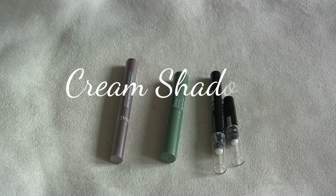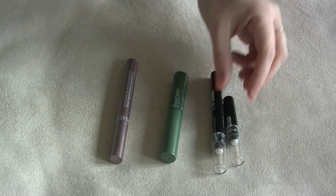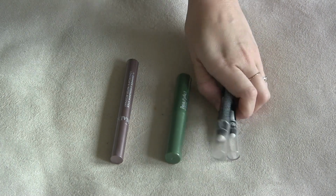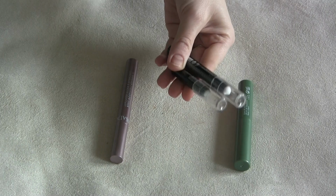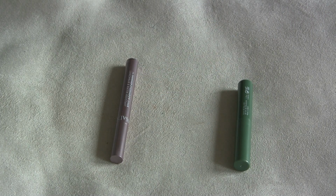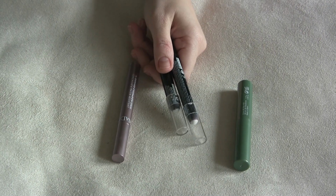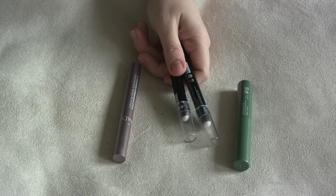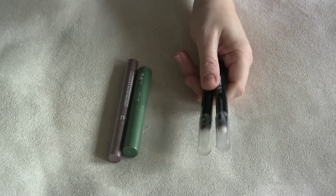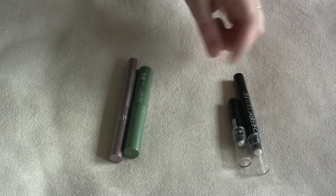All right, cream shadows. I have these 4. These 2 are so old, from Cherry Culture. They were like a dupe for the NYX ones. The shade name is Bombshell Jumbo Shadow Liners. I mainly use these for Halloween, so I'm gonna keep them, but I'm sure they expired a long time ago. They're still really creamy and nice.